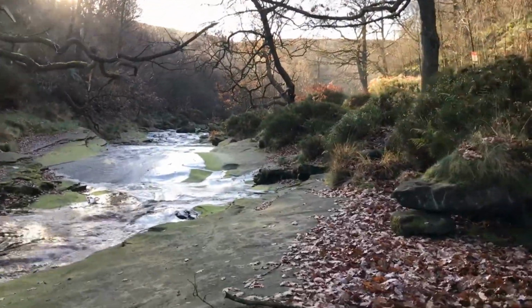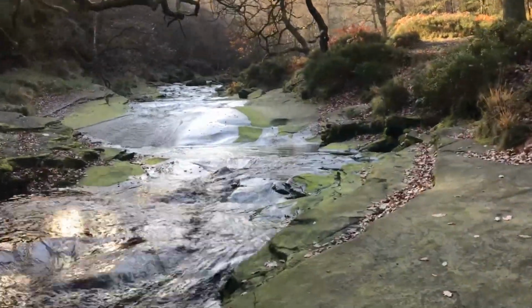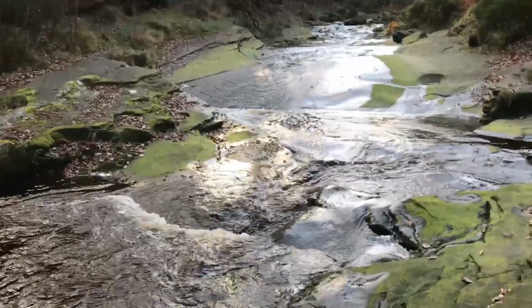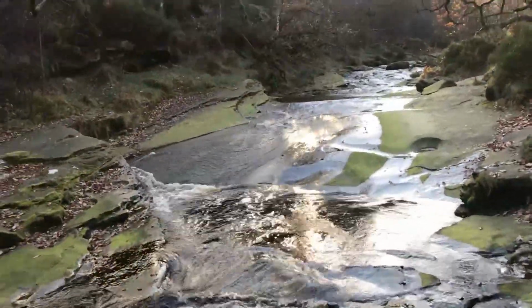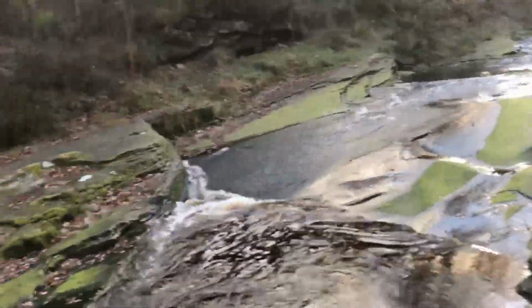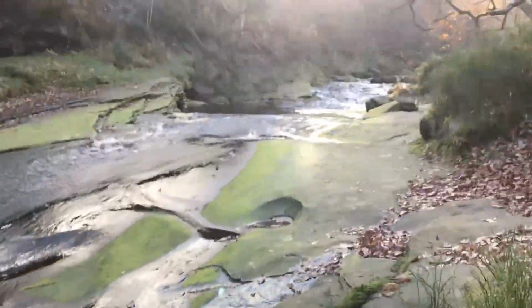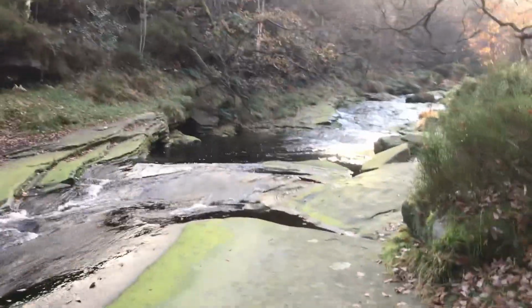So this is a fairly well-known beauty spot, and in the summer it's very popular. As you can imagine, it's shaded. The stream is these slabs and shallow pools, and on a hot summer's day this is a delightful little oasis of cool, calm, great for families, great for splashing in the water, and justifiably popular.